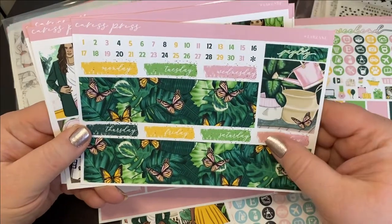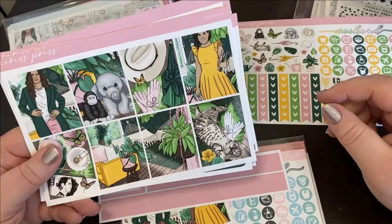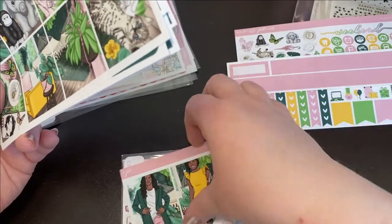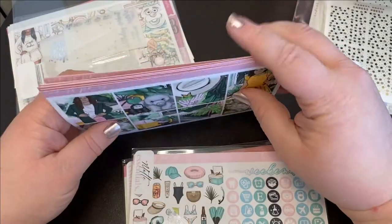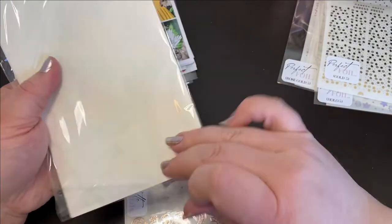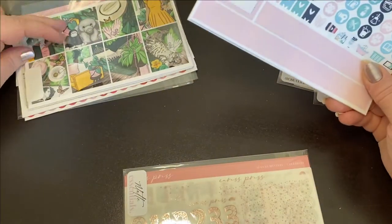Look at that bottom washi. It's so vibrant. I love this full box, too. Okay, so that is the first matte essentials kit. I love her premium matte paper also, by the way. Just so good. Okay, the second one looks like a beach theme, which is literally like the last type of kit I need, but it's fine.